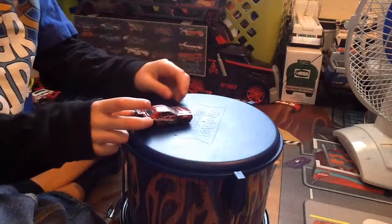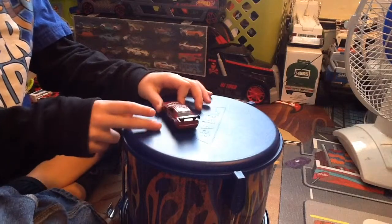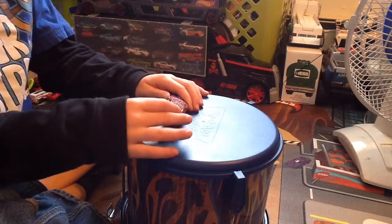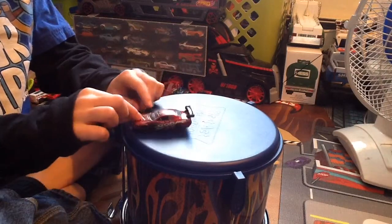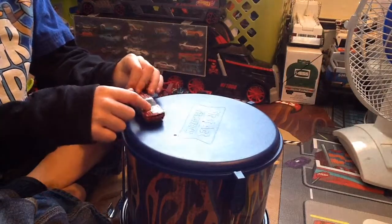This is my red and white and black race car, big wing on the back. This is Dodge. It's a Dodge. Little wheel in the front, big wheel in the back. Really nice red.